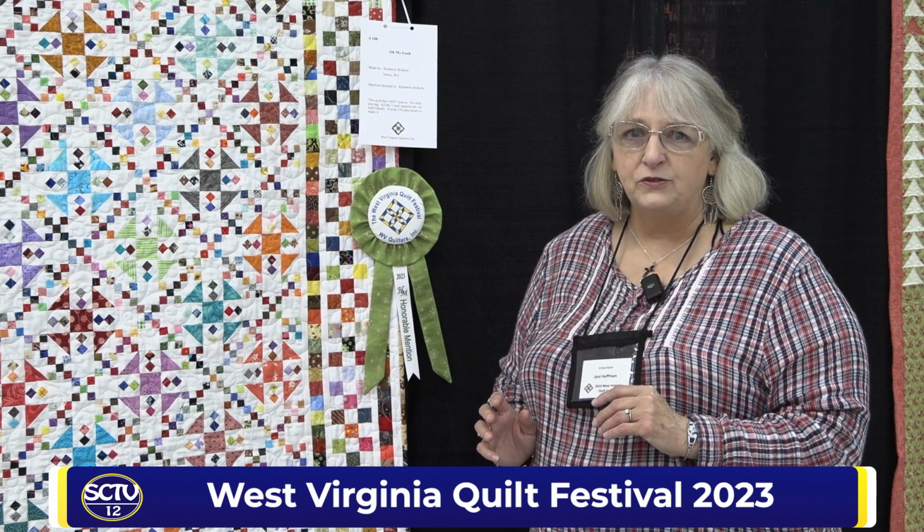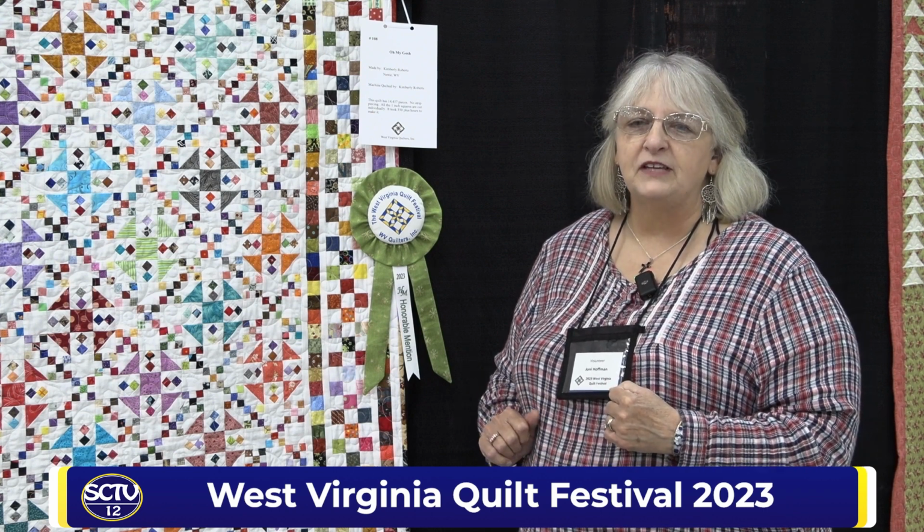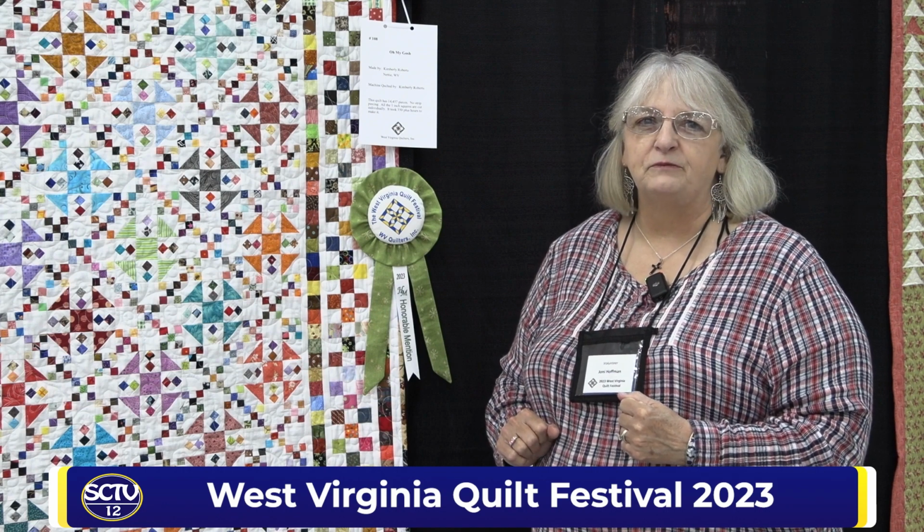Kim told me that this quilt has over 14,000 pieces in it, and it took her more than 350 hours to construct. But this is a really nice quilt, and this is kind of like the ones that they made in the Depression, where they had to make every single piece of fabric count because they didn't have the money to buy more. So this is one of our good ones, and she won an award on this one also.